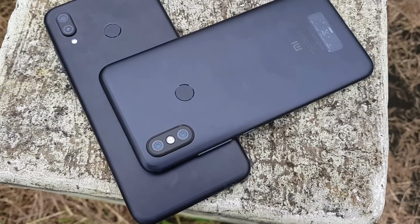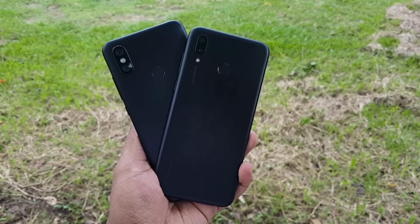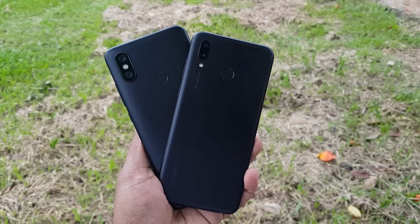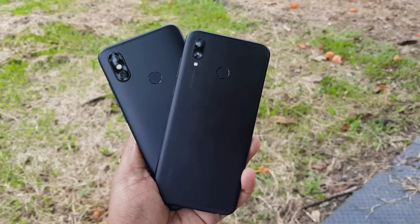Coming to the Honor Play, it has a dual camera with 16 megapixel f2.2 primary camera with EIS support and a secondary 2 megapixel shooter for depth sensing. The front camera is a 16 megapixel f2.0 camera with screen flash included. Now let's go straight into the camera samples to see which is better.